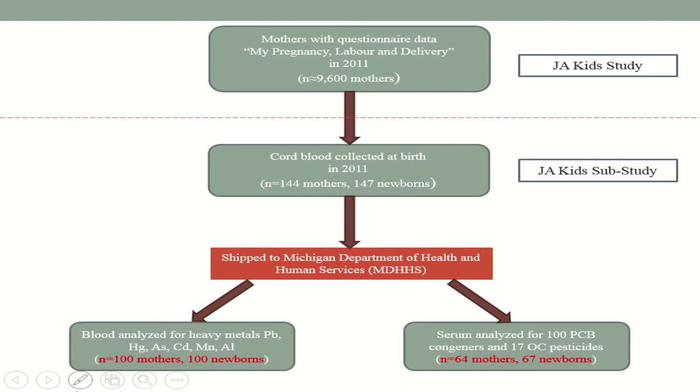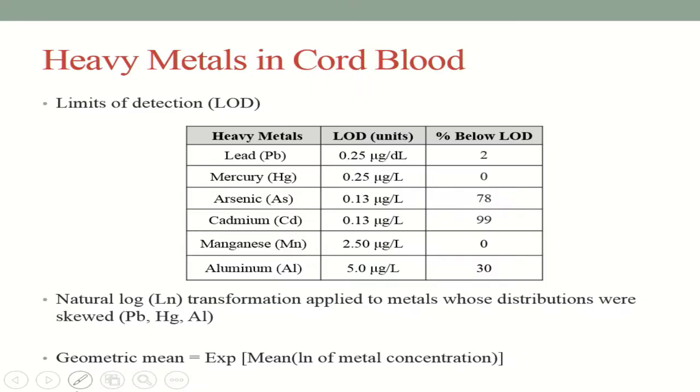The serum was analyzed for fewer people. For PCB and OC pesticides, we had data on 64 mothers and 67 newborns, and either it wasn't adequate to be analyzed, and these are very expensive analyses. Each set of PCB that they analyze is about $400 in the US. So altogether, this is an expensive study, but we have made the best out of what we have. So now that I've told you about the history of this study, I'm going to go right into presenting the data.